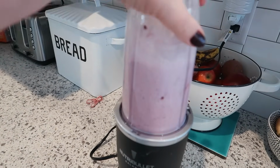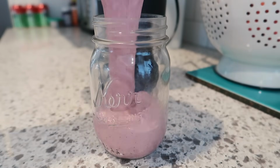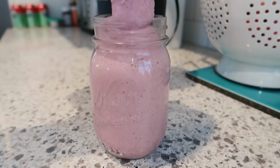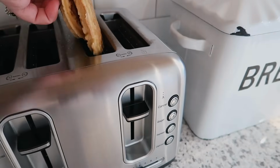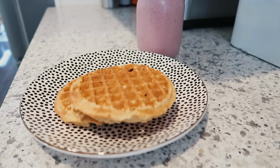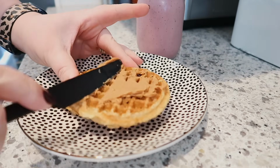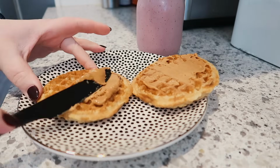So for breakfast, I'm just making Connor a Nutri-Grain waffle with some peanut butter on it. And I also made him a smoothie with some frozen berries and a banana, a little bit of yogurt, and some milk. This is a breakfast that I frequently make during the week as well because it's quick to do, and I like that he gets the protein from the peanut butter and from the smoothie as well.